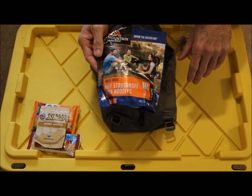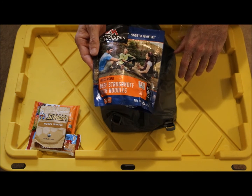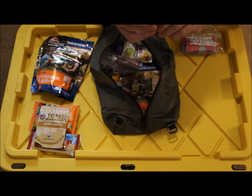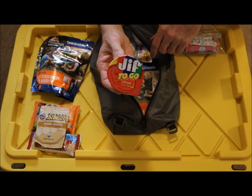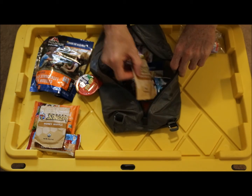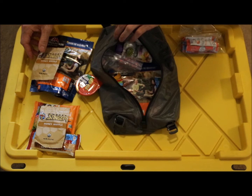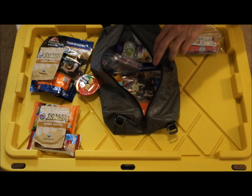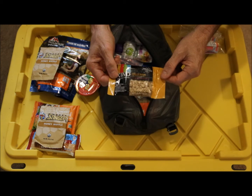They're breakfast items. Breakfast skillet is one of my favorites, and it's really up to you. Again, it depends on which tastes the best to you, and its texture is a good part of it as well. So for lunch I have a Mountain House. I also go with a quick small cup of peanut butter. This is a Jif single serving to-go cup, and then I go for another Honey Stinger bar.